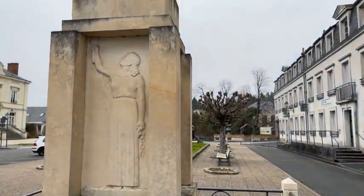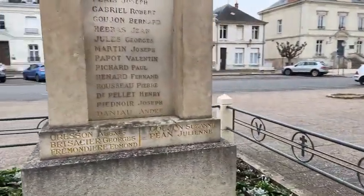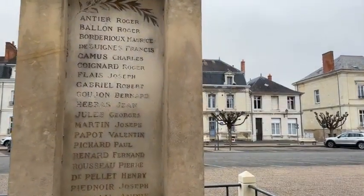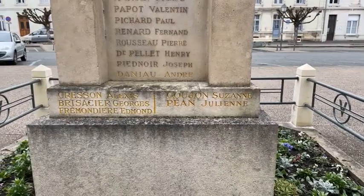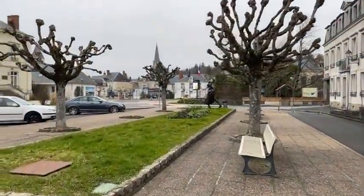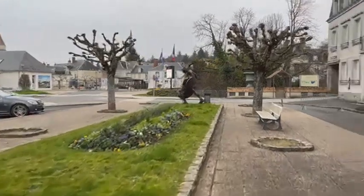Some art deco vibes here. These are the names of the people, and all of these are men, but then there are a couple of women I noticed earlier. The women are down here, Suzanne and Julienne. So you have everything here, really. This square is perfect because you will see similar squares or similar buildings on those squares everywhere in France.